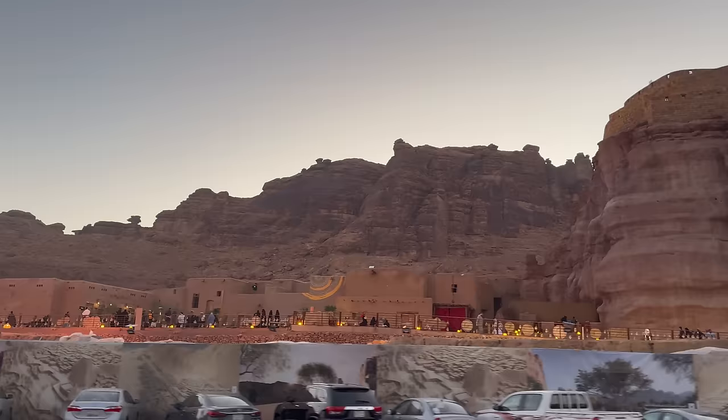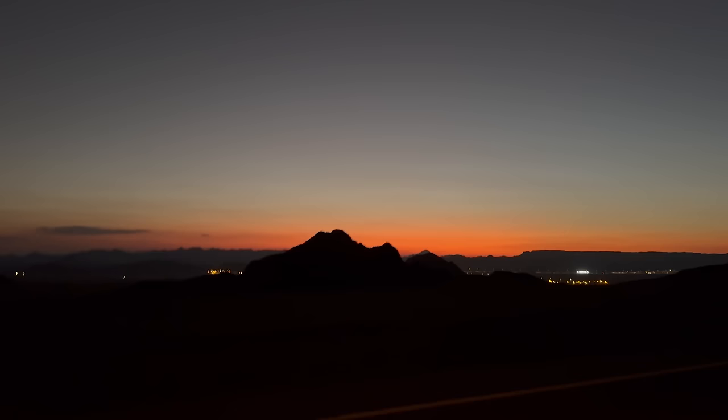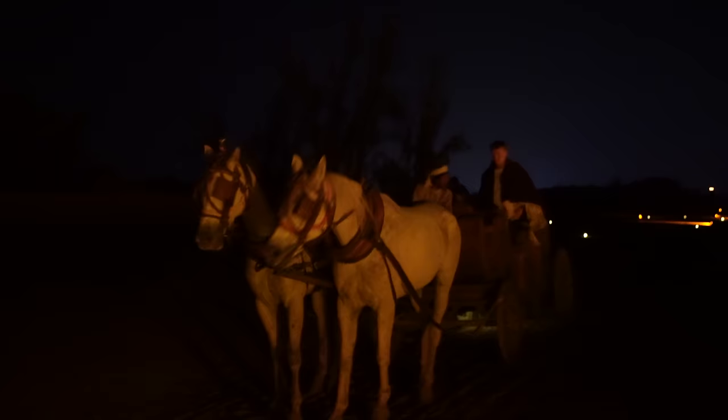We're now headed a little further out of town to a site known as Hegra. Look at that sunset. It just keeps going. We are now being pulled by horse in a carriage, in an old wooden buggy. We've been dropped off and we're now taking a horse and buggy towards Saudi Arabia's first UNESCO World Heritage Site.